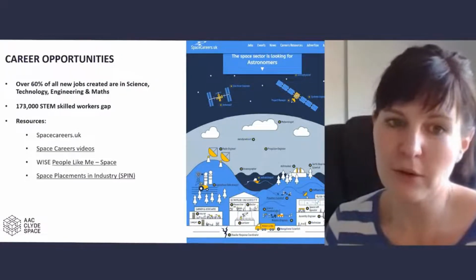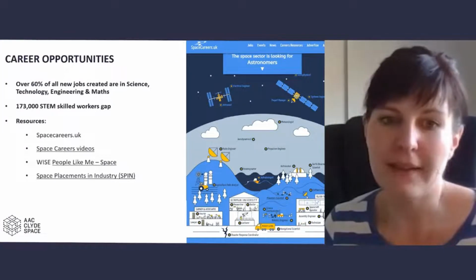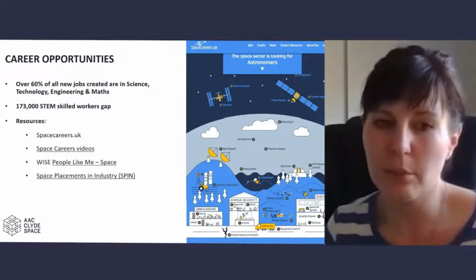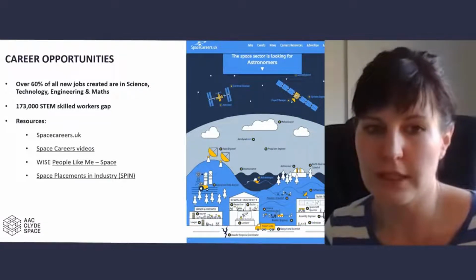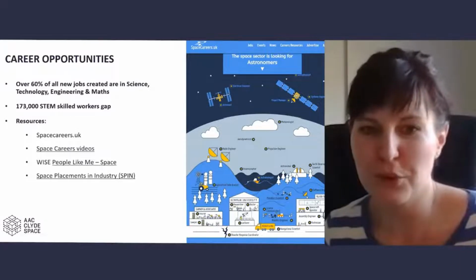And then finally, a bit later, probably when you're maybe at college or university, there's an opportunity called SPIN or SPINternships, and that's the Space Placements in Industry. And that has hosted placements from lots of different companies all over the industry, where you can go in and complete a summer placement as part of your university career. So lots of different resources available. That's just a few of them.